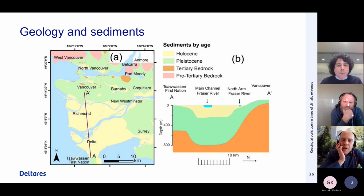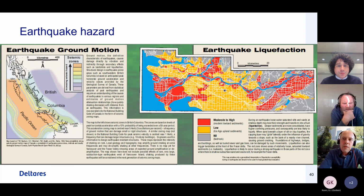I think the biggest challenge is the soil and the geology, and especially the risk of an earthquake. And here you can see the cross-section of the soft soils, especially around airport islands. And the earthquake hazard could generate a liquefaction of soils, and especially then the dikes would slide away. And we consider that as a sort of end of life for the airport.